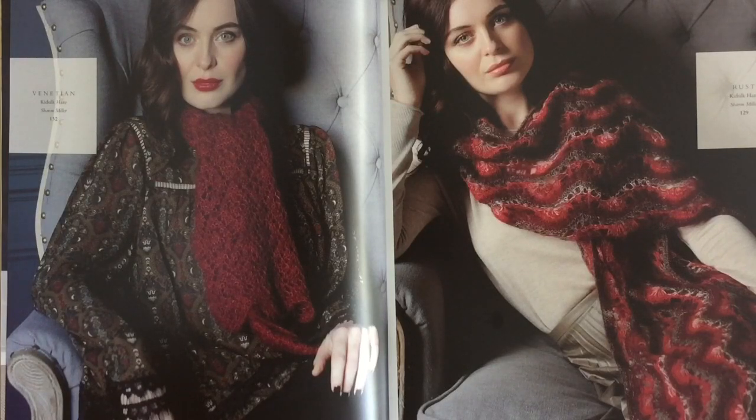On the right is another Sharon Miller design. It is called Rust. It uses five shades of Kid Silk Haze, and you better like to cast on, because you have to cast on over 500 stitches to start. The Kid Silk Haze on some rows is used singly, and on other rows it's used doubled. So I'm intrigued too. I would love to swatch that design just to see what it's like.